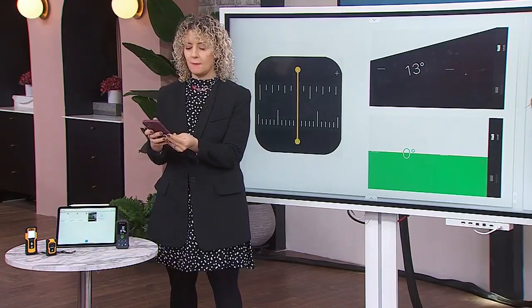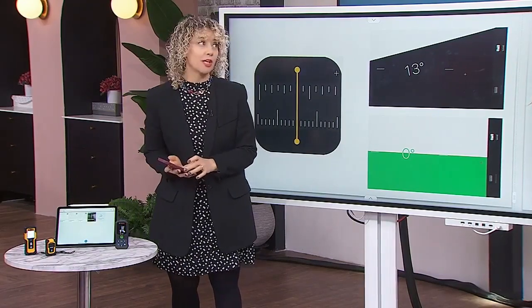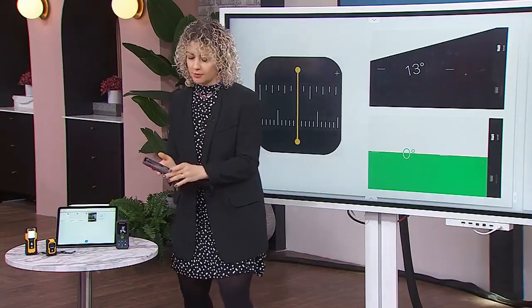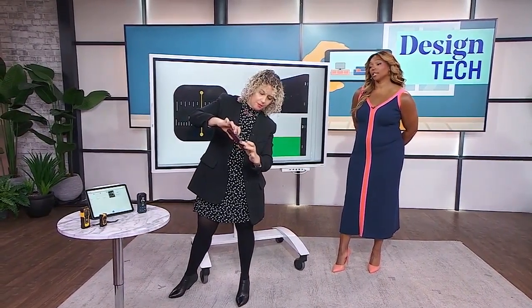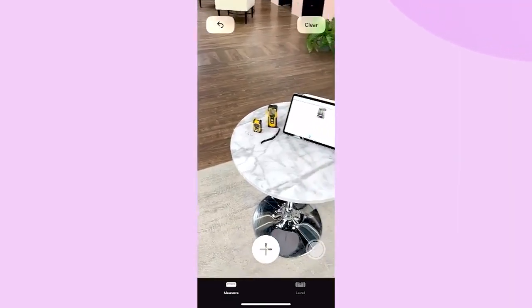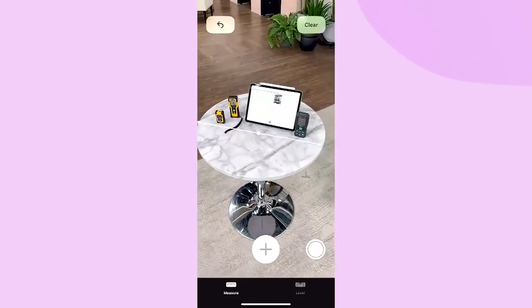And then Measure is great for measuring a piece of furniture. You're out shopping, you're in a store or at a flea market, you don't have a measuring tape. Will this fit in my house? It uses the camera to scan the item. I'm just going from one side of the table to the other. Oh, look, it's 55 centimeters. There we go.